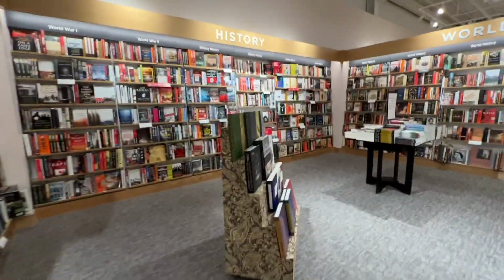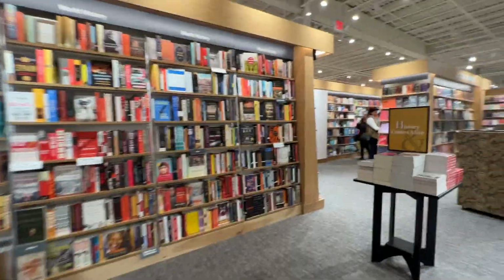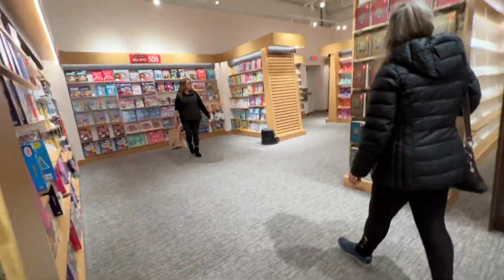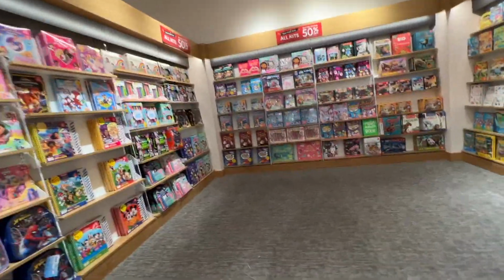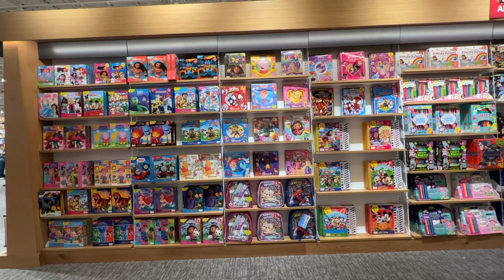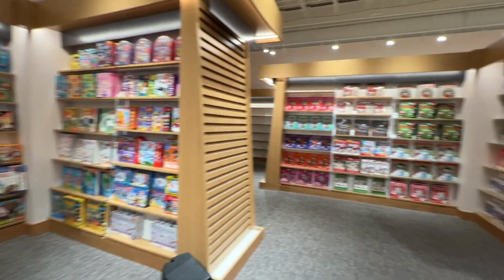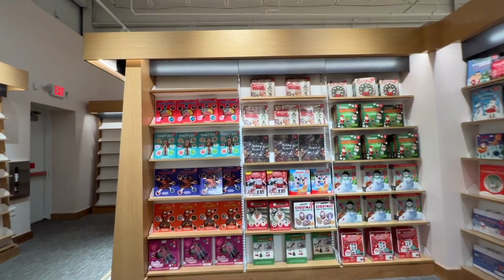Here's the big history section, world history. And it's really nice that you can look at the books and you're not confined to a typical narrow aisle in a bookstore. So it makes that experience more enjoyable. Then these were all kits, I guess like gift kits or kits for kids, craft kits, that kind of stuff. So they have that all nicely spread out over here. And that's something that would have been in the back book annex room at the prior location, along with the used books.